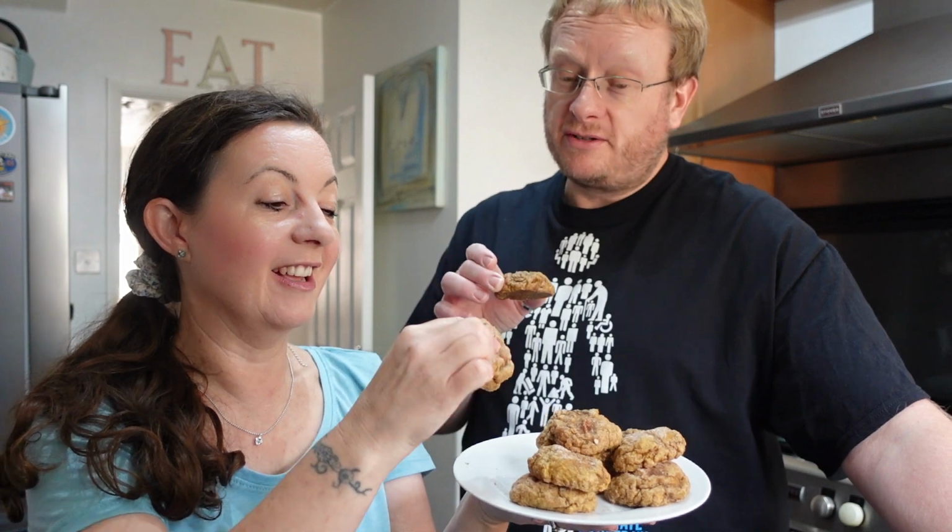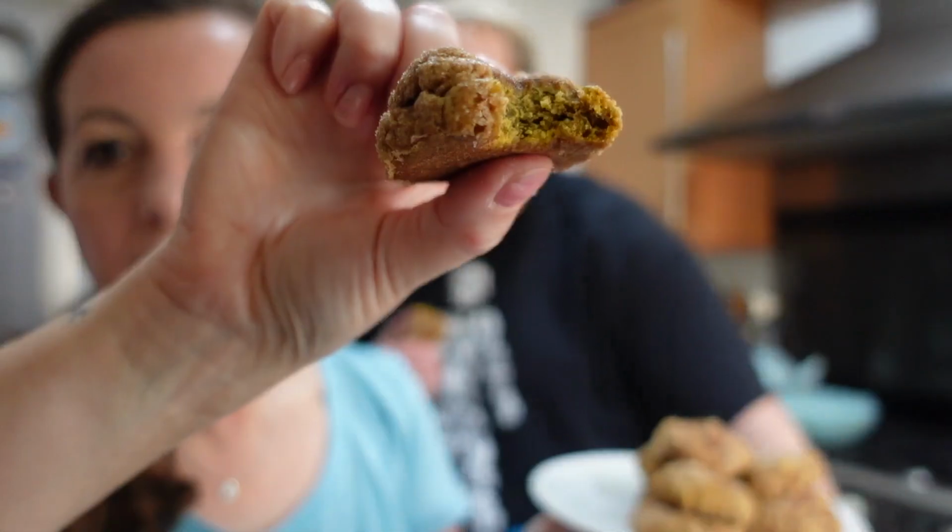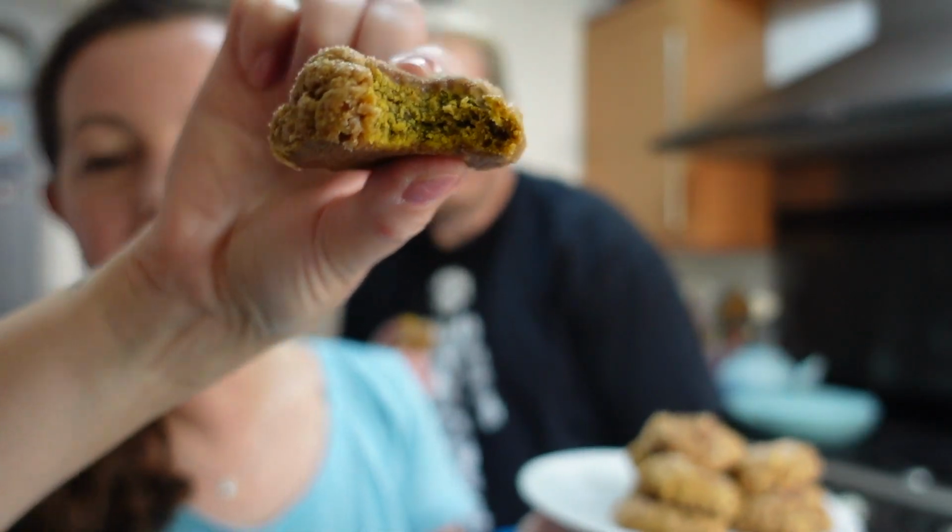I love that they've been rolled in sugar. You can still feel it. They taste lovely. It's the texture. They still feel doughy. Actually, they're like mini cakes. They're better today. So they're quite cakey inside.